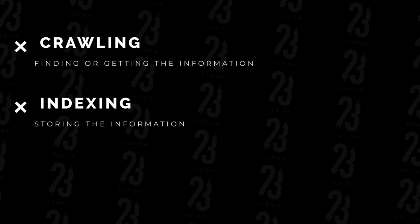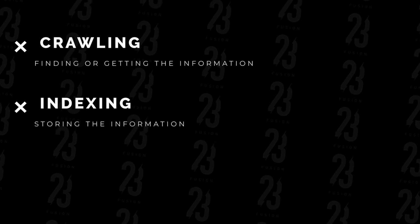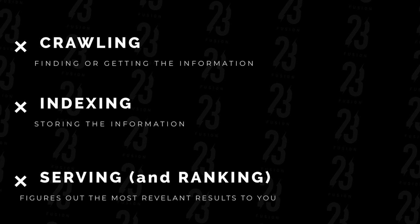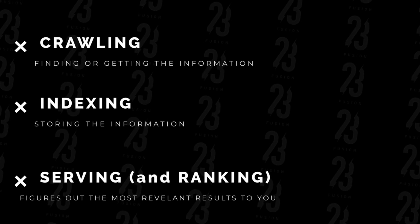Okay, so that's basically how Google search works. First of all, it has to find the web page. So it uses the spider or the crawler to find web pages. The second step is that it tries to understand what that web page is about and store that information. That is indexing. And the third step is filtering the information it has found to show you the best and most relevant result.